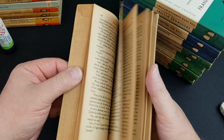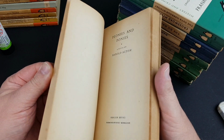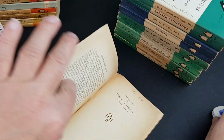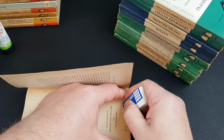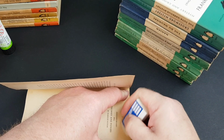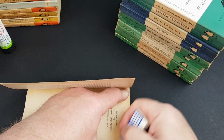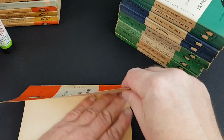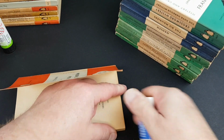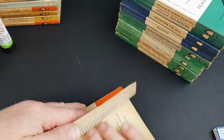Phonies and Ponies. This is 1950, this one's dated. It's got some pencil again inside. T12 first, but then the price has been very badly rubbed out. Not nice and neat like we do it. There we go.